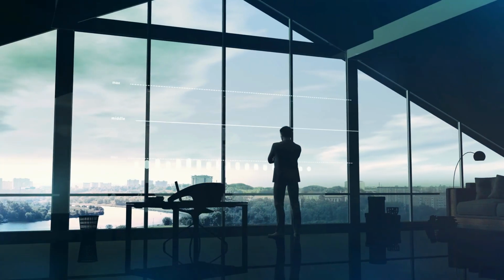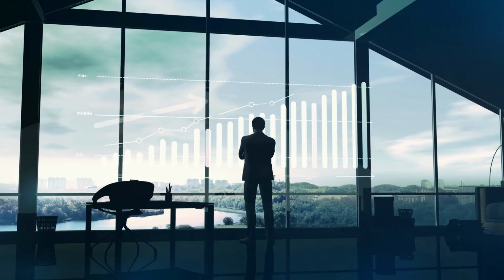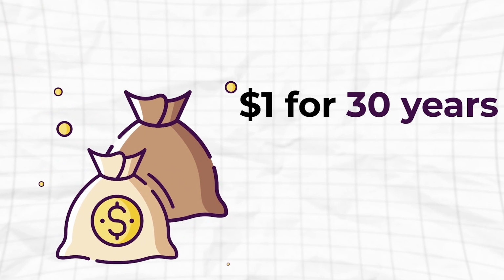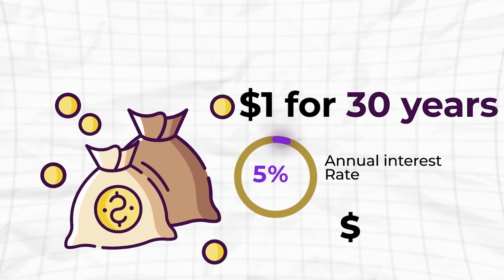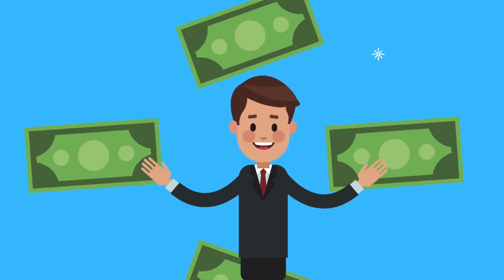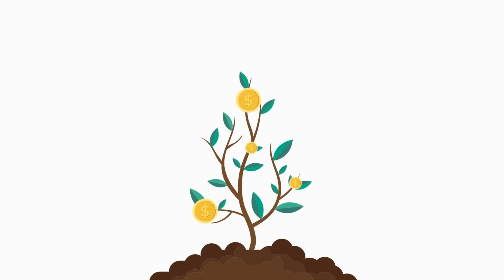So the earlier and more frequently you invest, the greater the growth potential, as each bit of earned interest significantly increases your long-term balance. For instance, if you invest $1,000 for 30 years with a 5% annual interest rate, you would end up with almost $4,500, a remarkable return on your initial investment without significant risk. Even small investments can yield impressive gains over time thanks to compound interest.